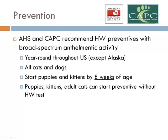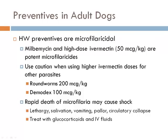Remember that preventives don't actually prevent infection. It's a very erroneous term. They kill infections that are less than 2 months of age. So it's a reach-back effect. They kill retroactively those L3 and L4 larvae that are already in the animal. So if you start treating at 8 weeks of age, you really should be able to prevent any infections. Puppies, kittens, and adult cats can start prevention without any heartworm tests because they're not going to have microfilaria.